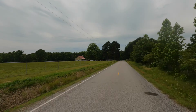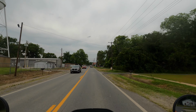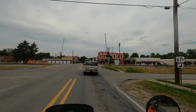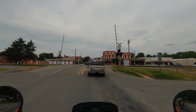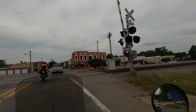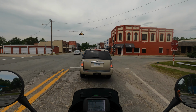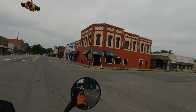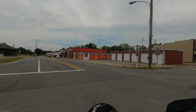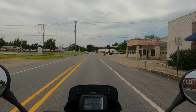As we approached Beebe, our destination for the day, things started to get a little bit more wooded and a little bit hillier. Here we are rolling in to Beebe, Arkansas. Because we got there at a pretty decent time in the afternoon, we decided to roll right on through Beebe and continue on the Transamerica Trail and then circle back to Beebe for our stay for the evening.